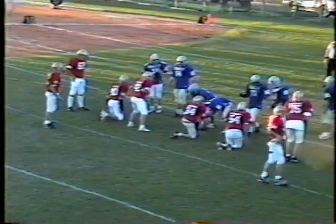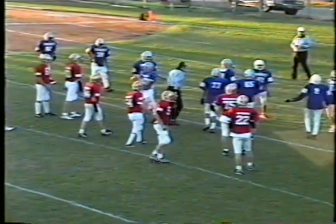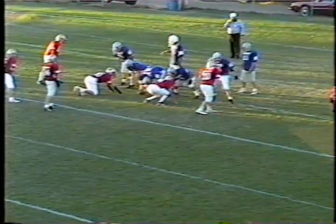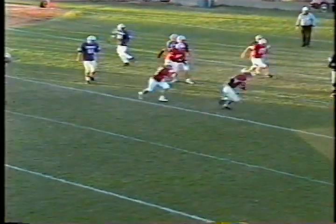Number 8 on the carry. The flag on the play. The 22 on the carry for the Cowboys. He's knocked down by number 22 for the 49ers. Number 10 on the carry.